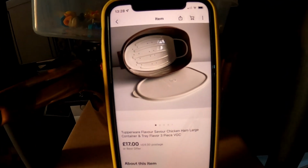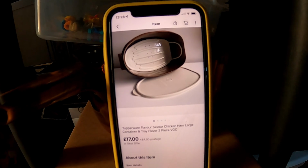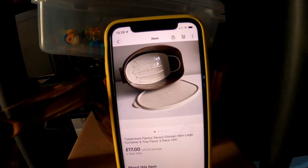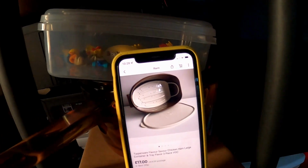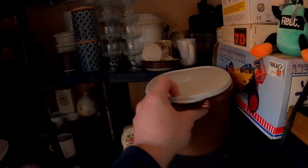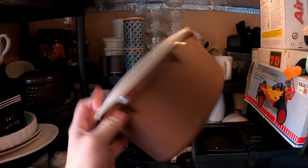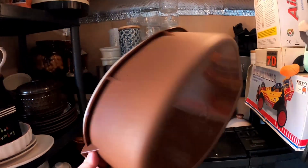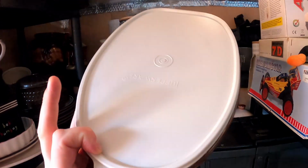And next is this, £17 plus postage on this, which is a Tupperware Flavour Saver chicken ham container. I paid 50p, I think, from a car boot sale for it. Quite a large one, not much weight to it though. Should go as a Hermes, probably a 1 to 2 kilogram parcel.